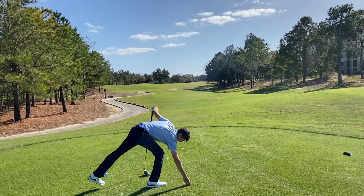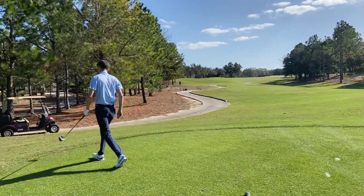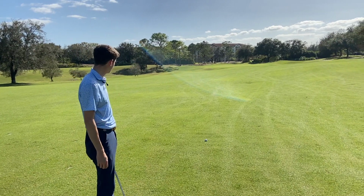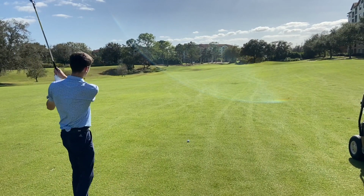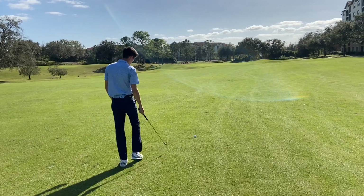All right, right down the heart, we'll take that one. Okay, so we finally got a fairway here. We have about 140 left to the hole. A little left to right wind and hurting a bit. So I'm just gonna play it at probably about a 145 shot. I'm just gonna hit a really good full pitching wedge in there. Try and ride that wind a little bit.